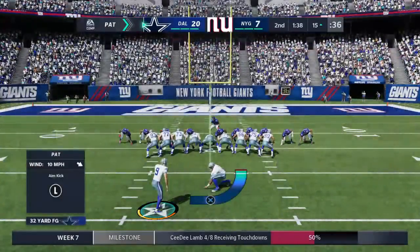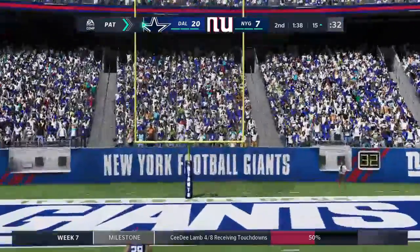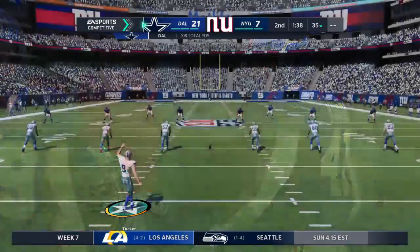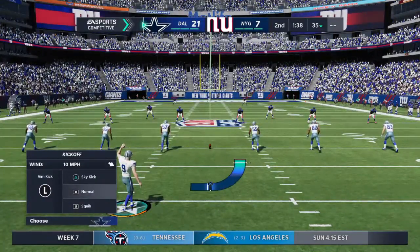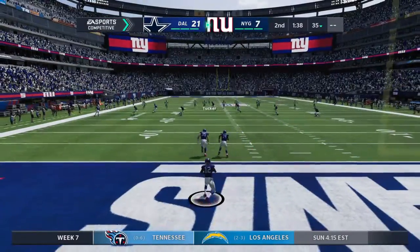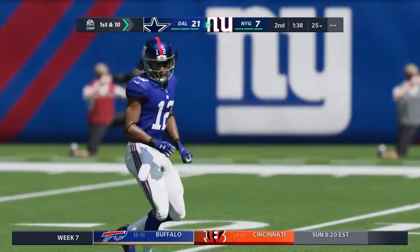Tucker now for the extra point. It's good, and it is now 21-7. That time a 6-play drive, and it's capped off with a Cowboys touchdown. Tucker now to kick it away following the touchdown. Takes this about 5 yards deep, and no effort to bring this one out. It's a touchback, at their own 25-yard line.